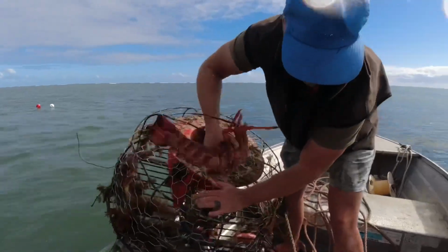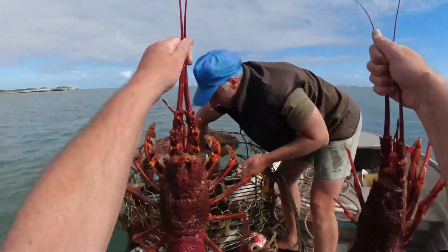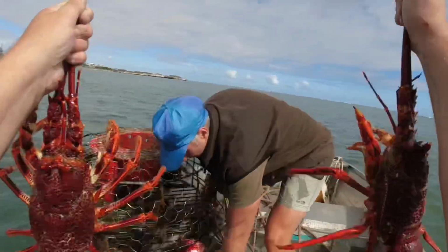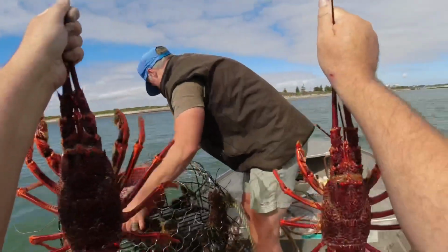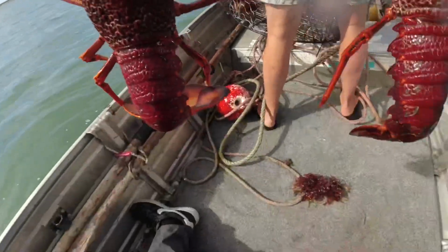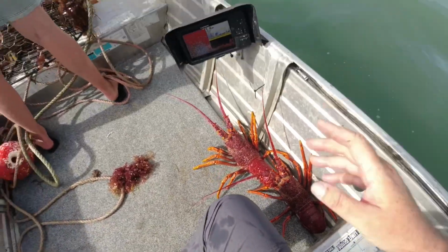Sneaky bugger hiding in the weed behind him. So. Well done, Chris. Beautiful. Yes. Got probably 1 kilo in my right hand. It's missing a leg. Oh, that's the leg there. All right. So one kilo, maybe 1.2, 1.3 on that one. Beauty. Beauty. Not bad for 1 meter of water. Not too far at all.